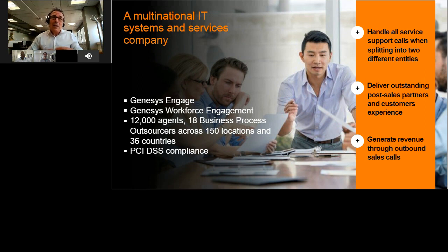So trying to provide a consistent experience, managing this workforce efficiently, you can only do it if you have an advanced workforce monitoring solution. And for this customer, this was really Genesys workforce engagement. More than delivering an outstanding experience for post-sales and customer experience, we have also been able to generate new functionalities such as outbound campaigns, for instance.